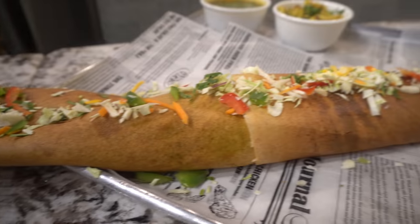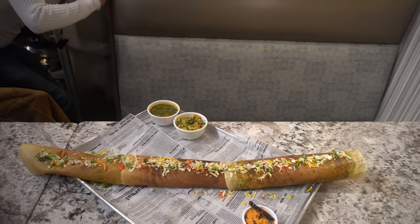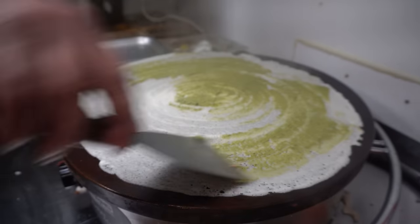Yes, Dearborn, Michigan, outside Paradise Biryani, here doing a massive South Indian dosa challenge. Yes, so a dosa is kind of like a crepe. They do sweet and savory ones. But yeah, this is a very traditional Indian dish, often eaten at breakfast. They have them for dinner, they have them for lunch all the time. But yeah, super cool dish.